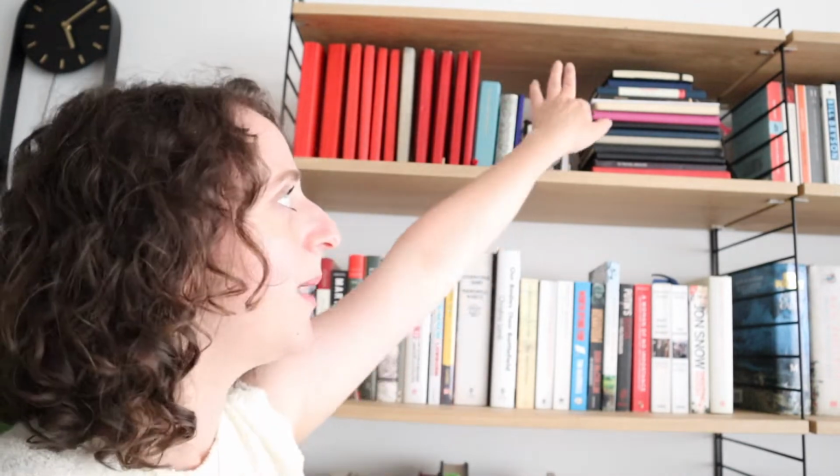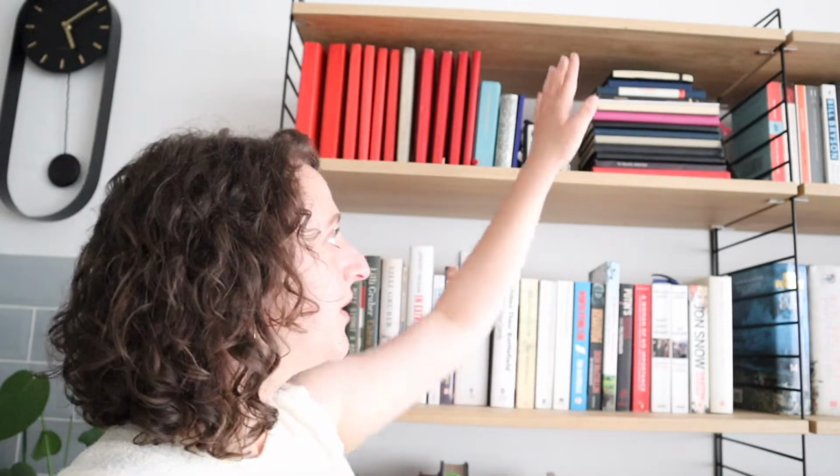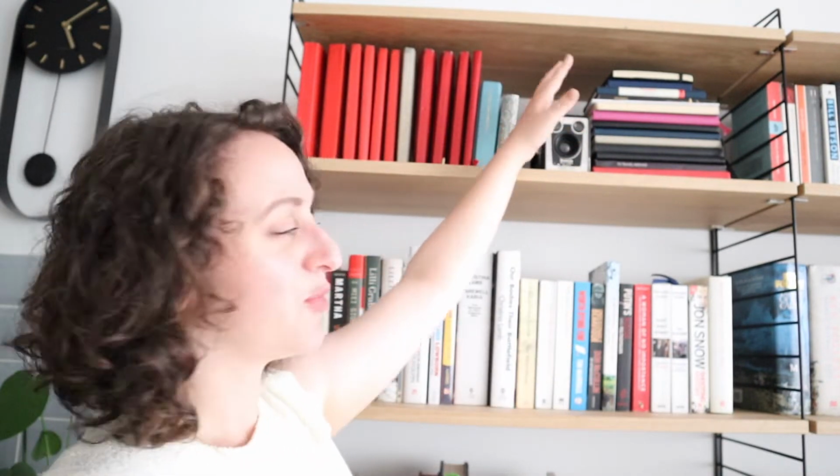Plus some more journals or diaries, and there are a couple of those that I use for work, so journalism stuff. There is also this little camera. It's a Brownie Model E from, I believe, the 1940s. Don't quote me on that, I might be completely wrong, but I found it in, no, it wasn't a flea market, it was a little second-hand shop in Greenwich.